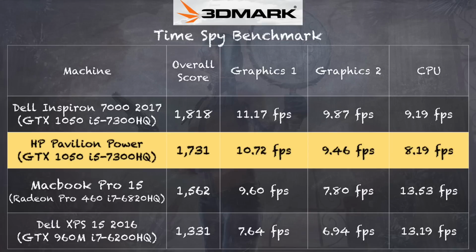It's also well suited for video editing and a lot of engineering applications too, given that you've got the GPU and a pretty decent processor built in for a pretty nice price. And on the 3D Mark DirectX 12 Time Spy test, we got a score of 1,731. That puts it right in line with all of the other GTX 1050 laptops that we have looked at over the last couple of months here on the channel, so it performs as expected.